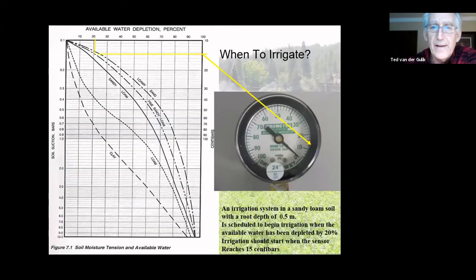If we take a look at an example here, if I'm going to use the 20% depletion, then I'm going to go down and say I'm running it on a fine sandy loam soil, and I went across. It seems I have to be around 15 centibars. So I go to my gauge on my tensiometer, and if I'm reading around 15 centibars, I'm right where I want to be. If this thing reads down to 0, that means it's crashed. You have to reprime it. If I was at the 20% depletion and I wanted to look at clay, though, I'm going to have to be at 70 centibars.